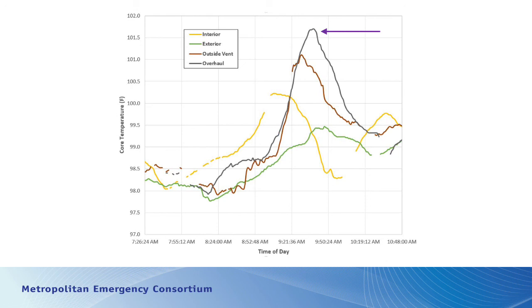So just something to think about, and you may think about how you cycle your crews. If you're cycling your crews, are you cycling them as much during overhaul as you did during the initial suppression?